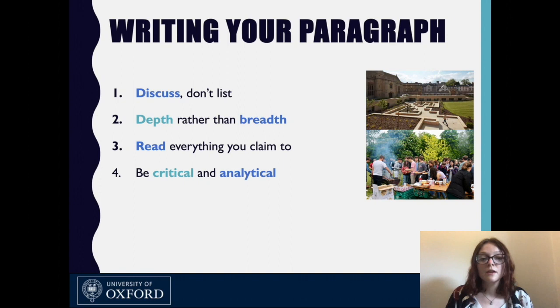A really important thing, and I'll keep emphasizing this, is read or do everything you claim to. Please do not put anything in your statement that isn't true. A big reason for this, if you're applying for Oxford or Cambridge or indeed medicine, basically anything that interviews, is that you may be asked about it in your interview. You don't want to arrive at your interview and be asked about a book you've actually not read. That'll just not be very fun at all, and you're doing yourself a disservice because you could have spent the time reading the book.